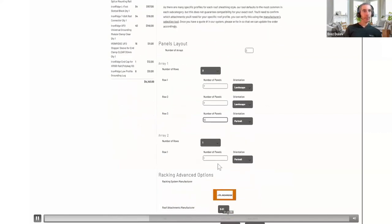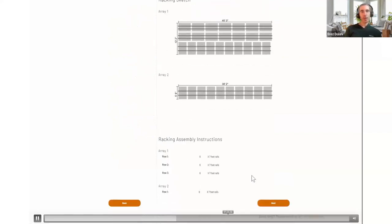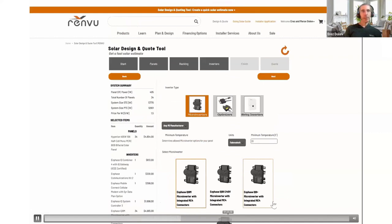Quantities are being updated based on what I'm doing and selecting here. You also have a sketch of the system, how it looks, just to verify that this is what you really wanted, with dimensions and all. Here you just select the inverter that you want.